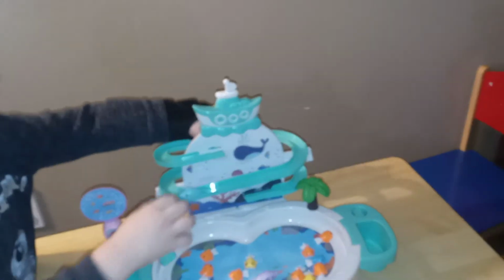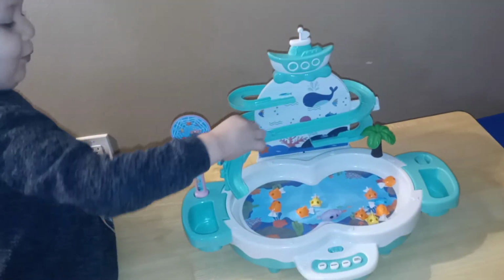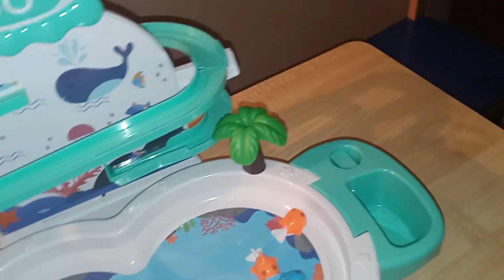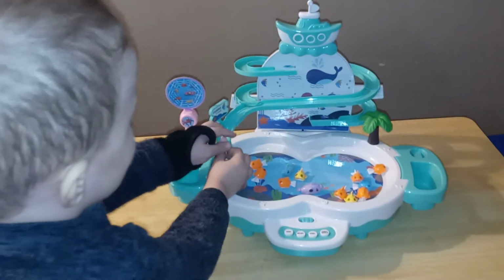Let me see if I could get the fish to go down the slide again. Put it here. And then the other friend right here. Let's see if it could go. Slide! No. Oh, it's going slow. Let's see it go down. Look, I can move it. He crashed? In the shark.